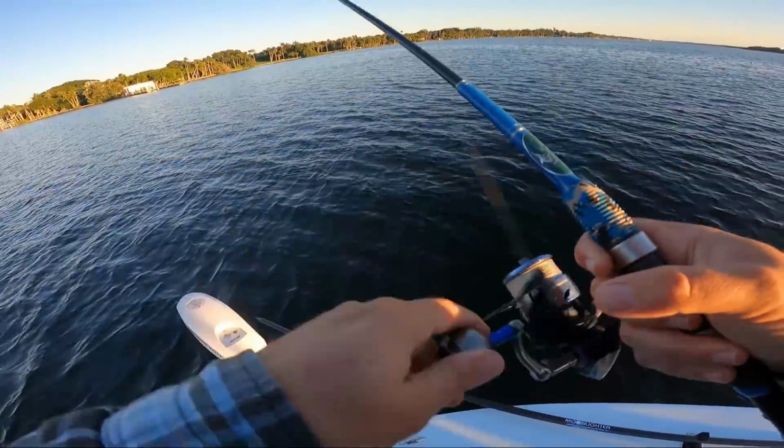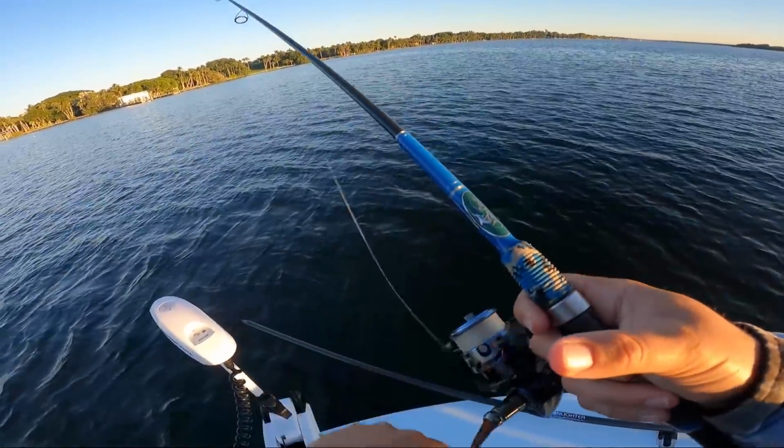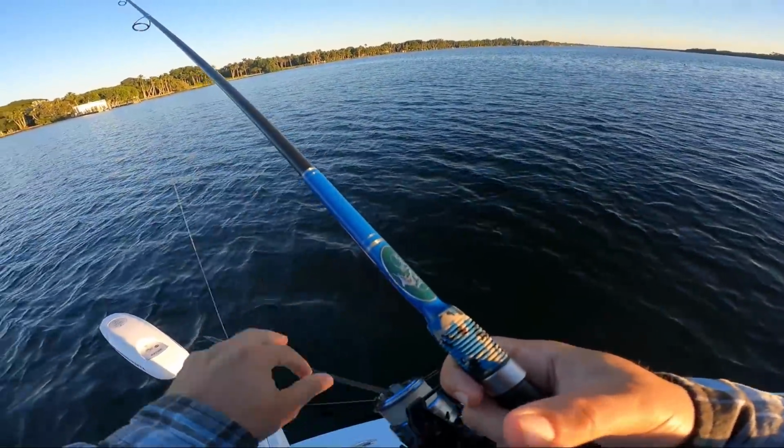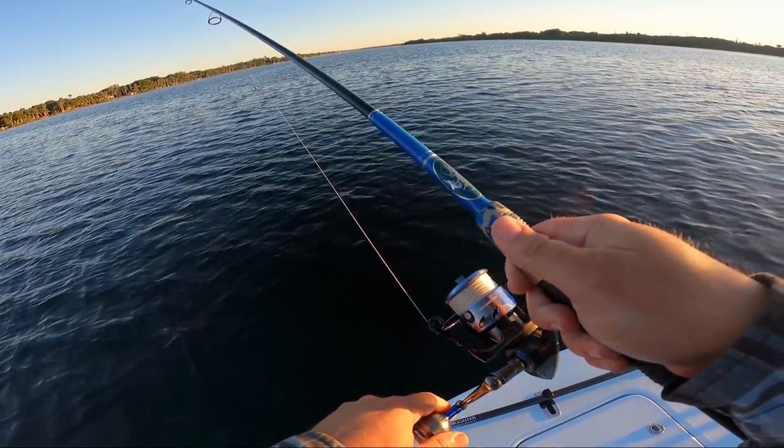Oh my gosh, just lost a good fish right there, dude. Hit it totally dead on the bottom. Be some more with it. That was interesting. That felt really heavy. Oh wow. I just got smashed. There it is.